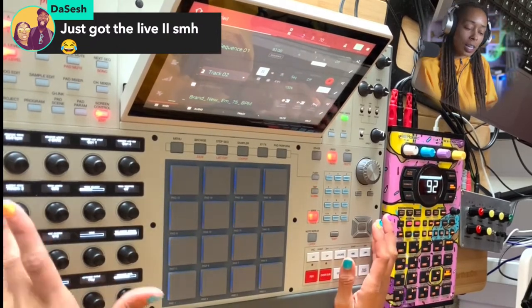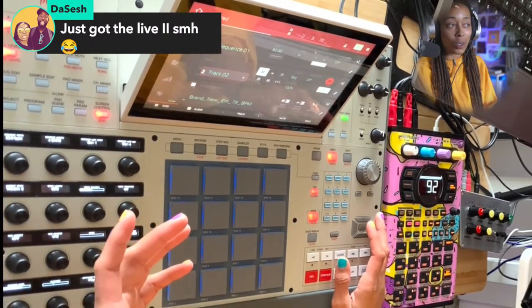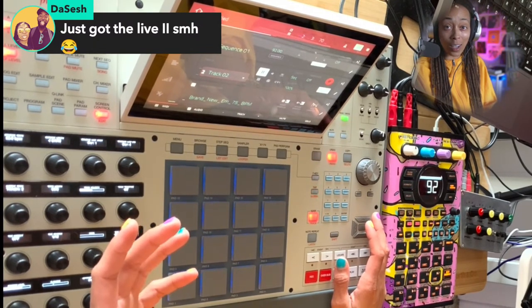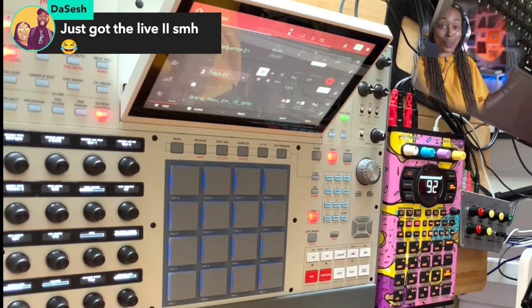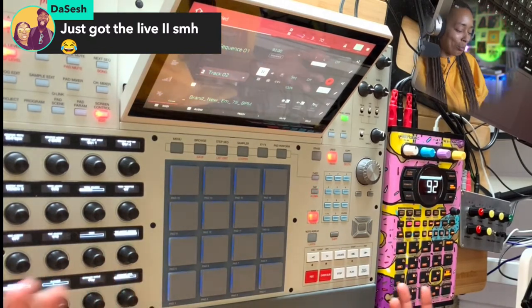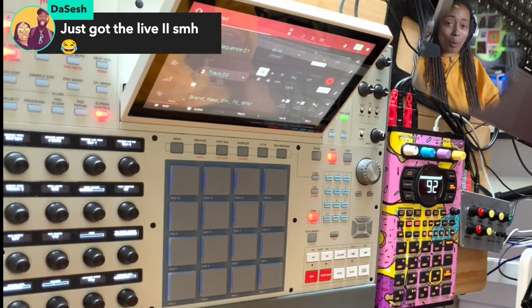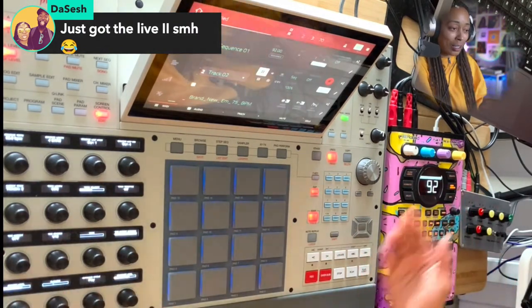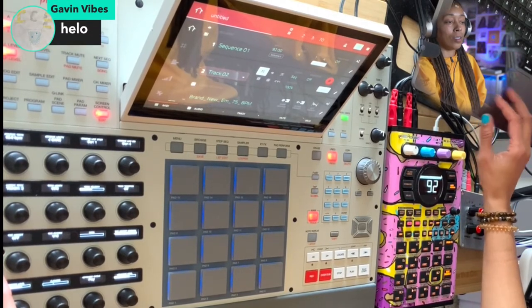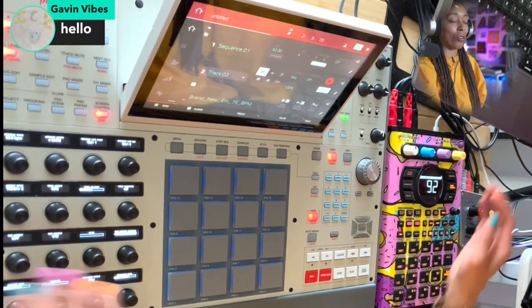Taking this to the studio this week, it's beautiful in the studio. We're taking it to the studio, looking crazy. I'm over here with this big thing, got no case for it. I don't even know what bag it's supposed to be in. I'm over here putting fingerprints and knocking it on the corners and stuff. I gotta keep it in one place for the rest of its life.